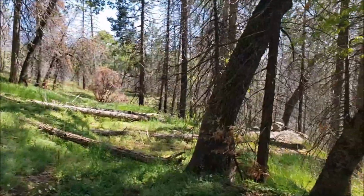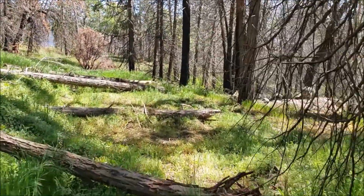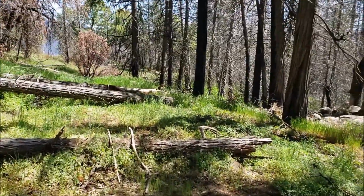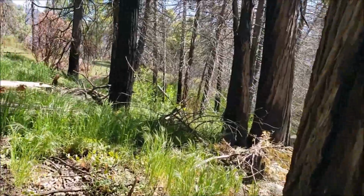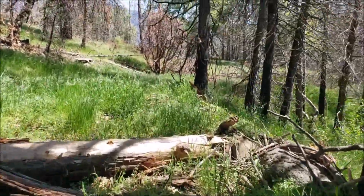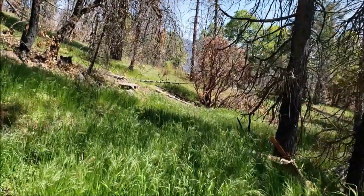And so as we walk this back, one thing that will become obvious is we'll get into the Sequoia fire burn, and then also in an area that was set intentionally as kind of a backfire for fighting the Pier Fire. And then you'll see the tree mortality goes way down, and it looks a lot different.